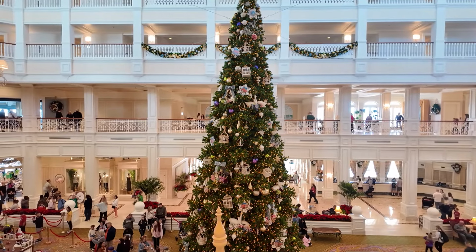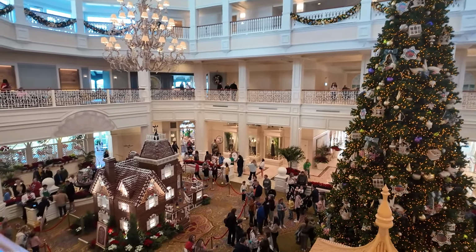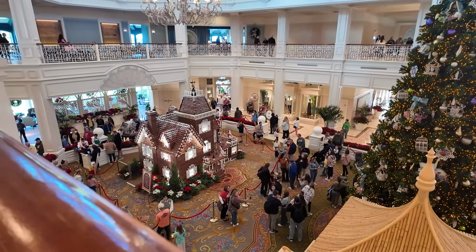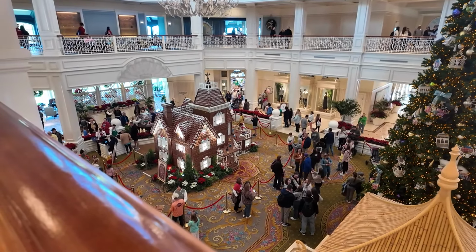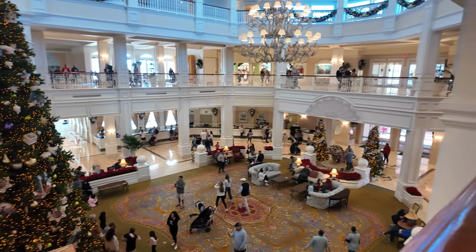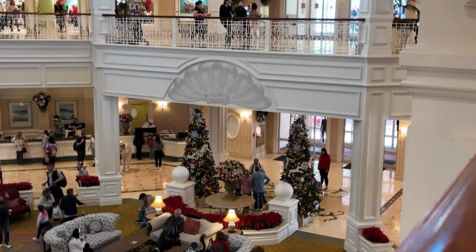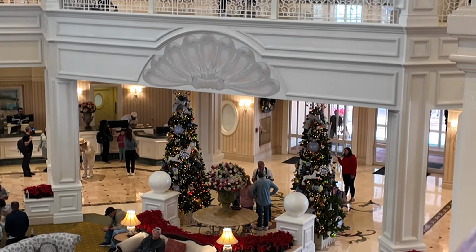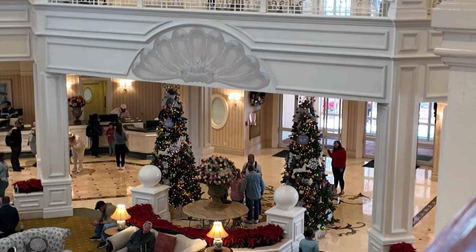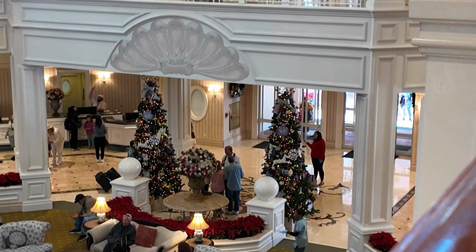Just one more look before I go. Such a beautiful tree. And you know, the gingerbread house looks small from here, but you saw my shots earlier. The thing is huge. And then I also just noticed that they have some trees at the entrance as well, right down there. And there's a photographer there to take your holiday photos, which is very cool.